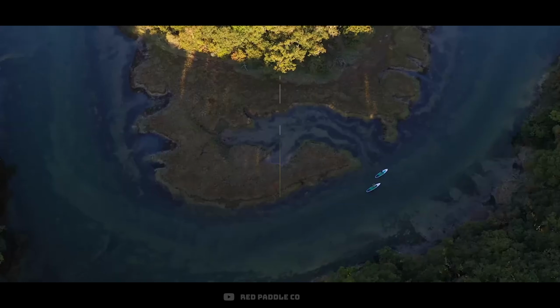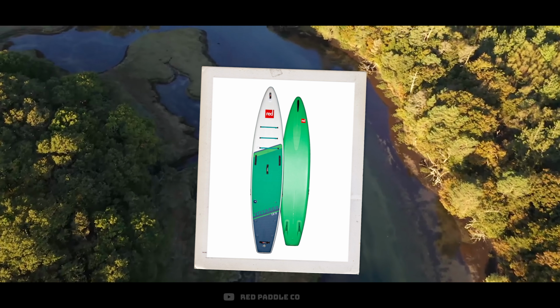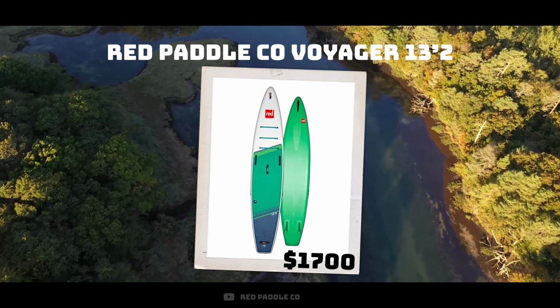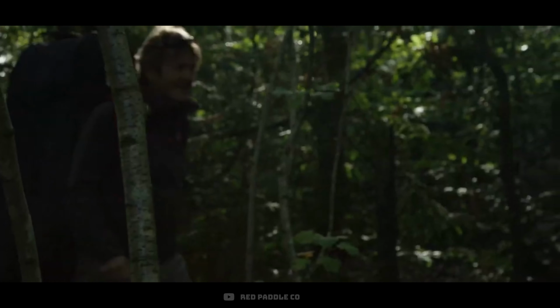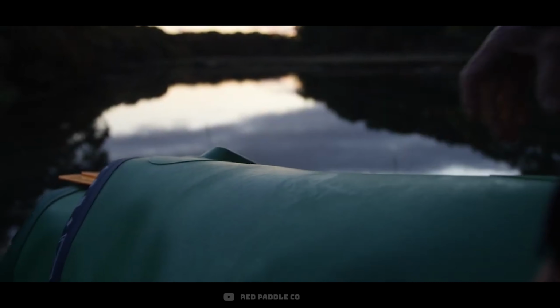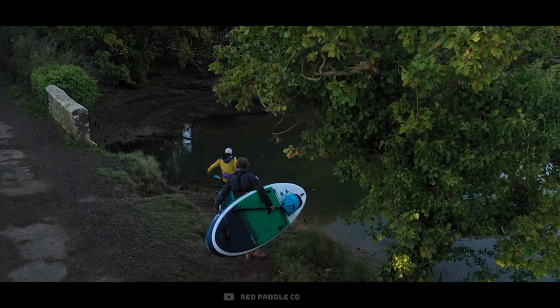Our next category is Best Touring Paddleboard. If distance is your flavour, then the Red Voyager is the one to look at. It is pricey at $1,700. But Red Paddleboard Co. are one of the big dogs in the paddleboard game and offer lots of innovation and service, but it does come with that premium price tag.